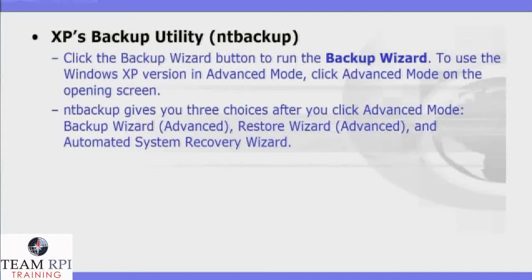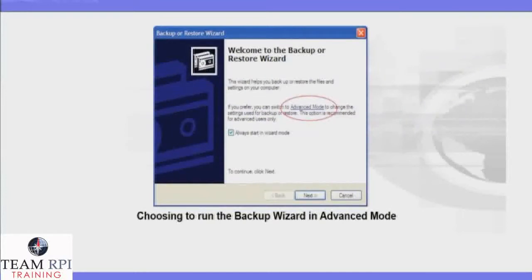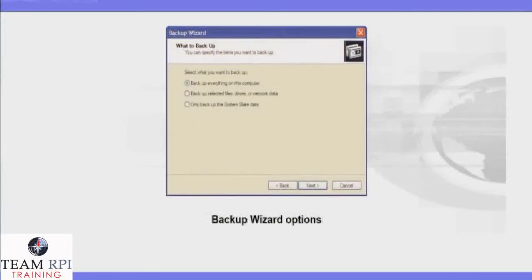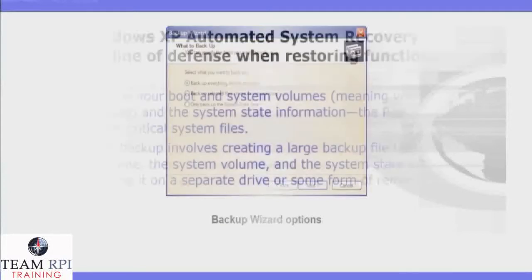Once in the backup utility, click the Backup Wizard button. To use the Windows XP version in Advanced mode, you'll need to click the Advanced mode on the opening screen. ntbackup gives you three choices after you click Advanced mode: the Backup Wizard, the Restore Wizard, and the Automated System Recovery Wizard. At this point, you'll be given the option of whether you want to back up everything on the computer, just some selected files, drives, or network data, or only back up the system state data.